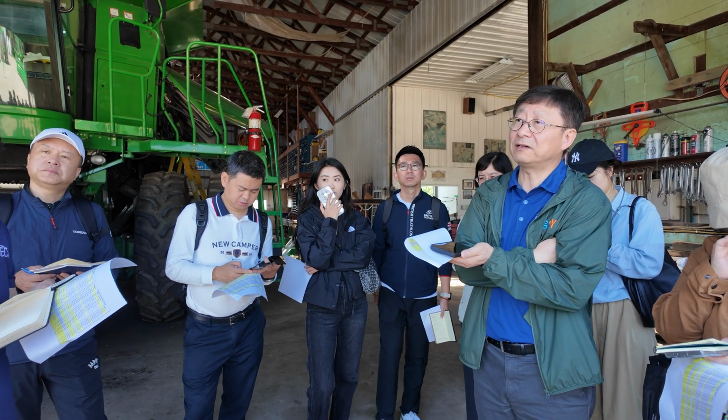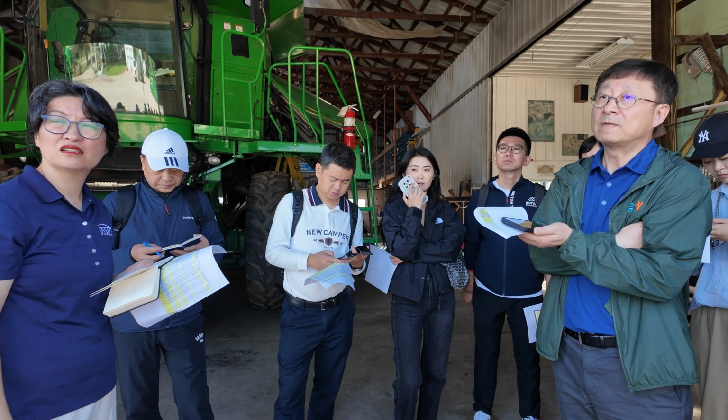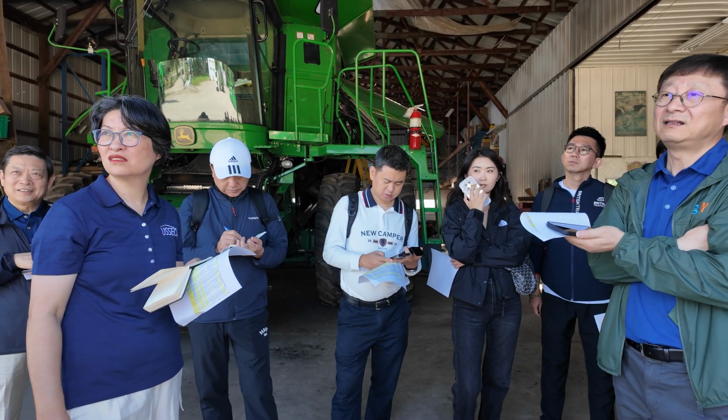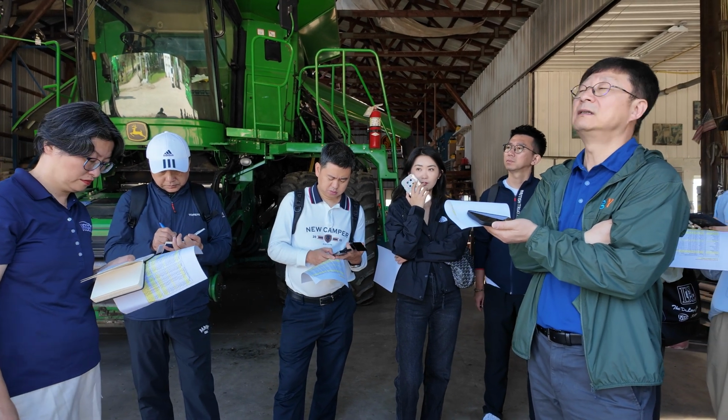20 cents. Oh, wait, 20 cents a bushel. 20 cents to a dollar? No, that's really high. 20 cents would be about the cap for corn. That'd be about the most. That's the premium for the conventional corn. Yep. And you've got to remember too.